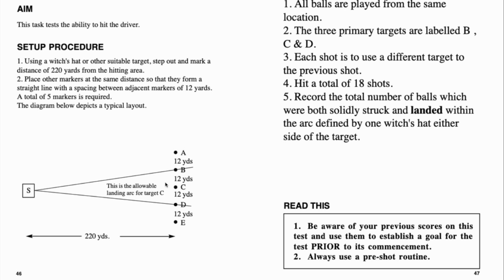It'll also give me an understanding of what side they miss. So if they're predominantly left or predominantly right, or if I'm trying to hit a certain shot, then I'll be able to record exactly what that shot was instead of what I was trying to hit.